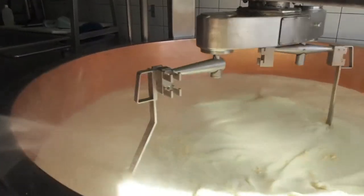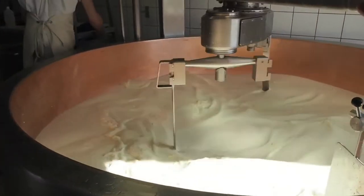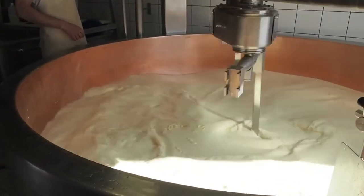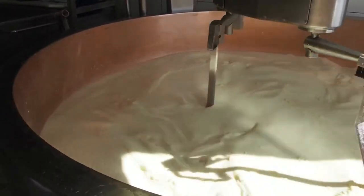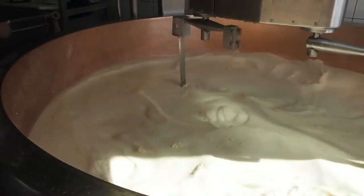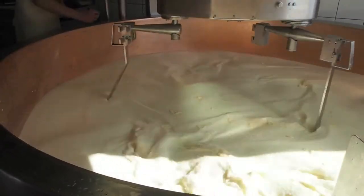Okay. 30 minutes, 35 minutes to set. The cutting curd time takes about 10 minutes, just about, from the time it started. And now it needs another 30 minutes to reach the final temperature, 56.4. That's why we say it's raw milk and we scald the curd, thanks to the steam.